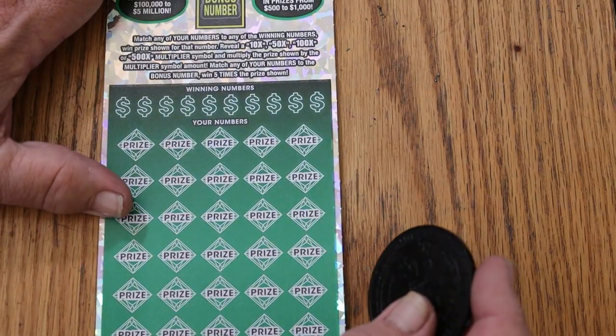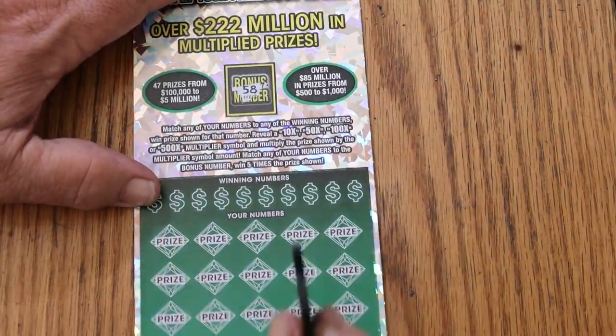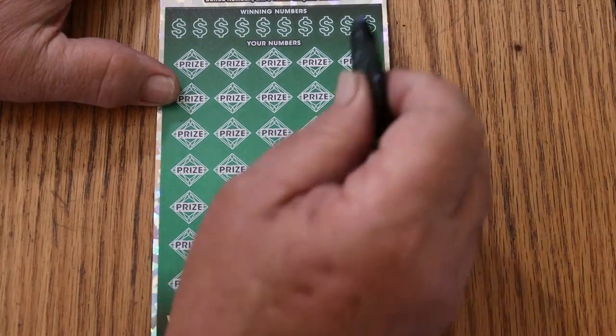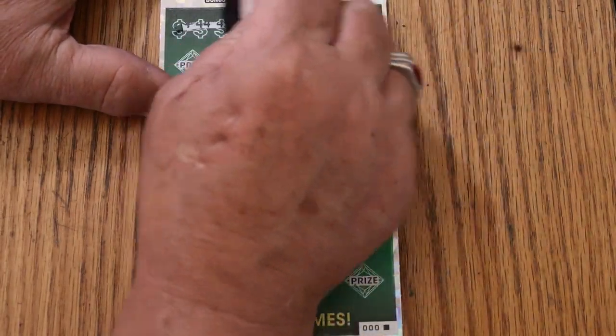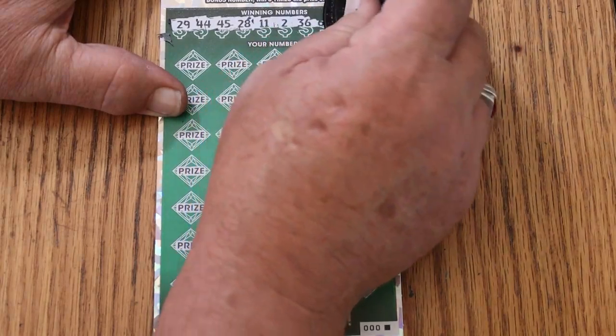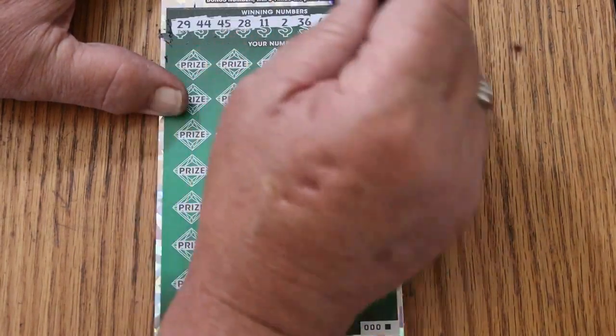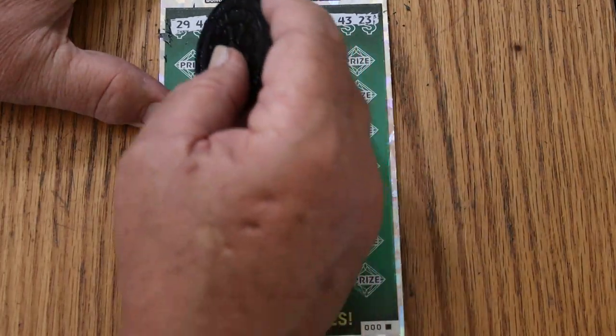The black box is 000. Bonus number is going to be 58. 29, 44, 45, 28, 11, 2, 36, 60, 43, and 23. All right, off we go.